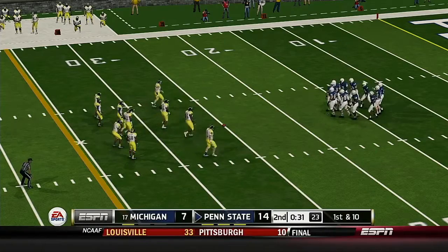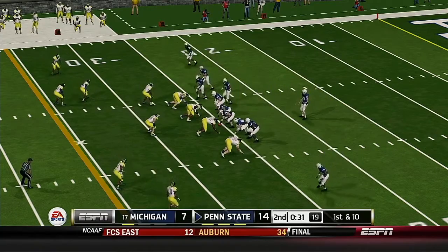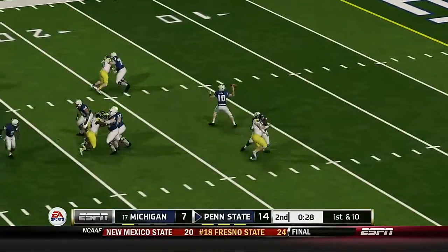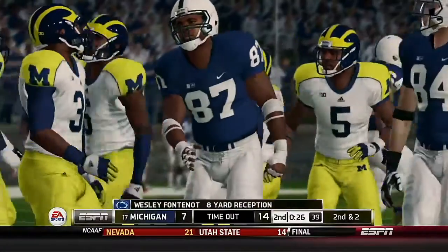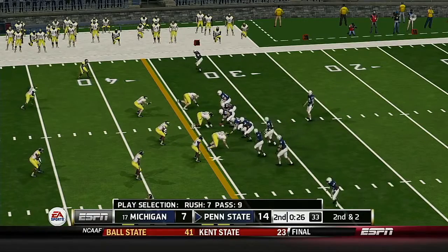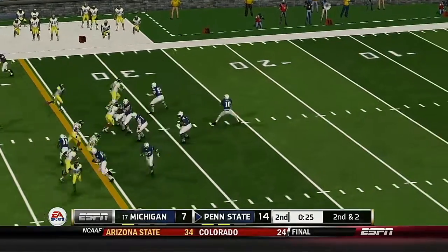In a game that's this close, you can't afford to waste possessions. Penn State is up 7. Fires it out. Penn State's going to use their first time out of the half here. So they pick up quite a few yards on that play, Kirk. Well, that was an excellent route, and he did a great job of holding on to the football. So it's second down and about 2 yards to go.